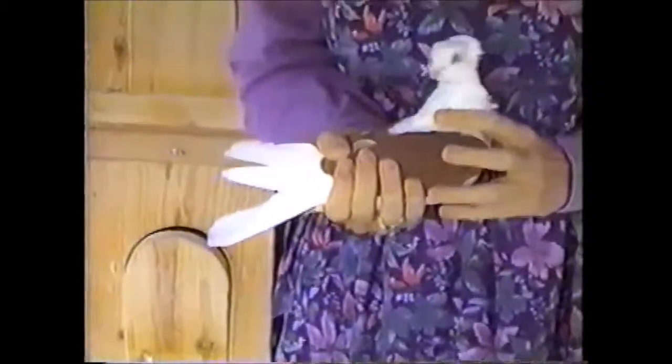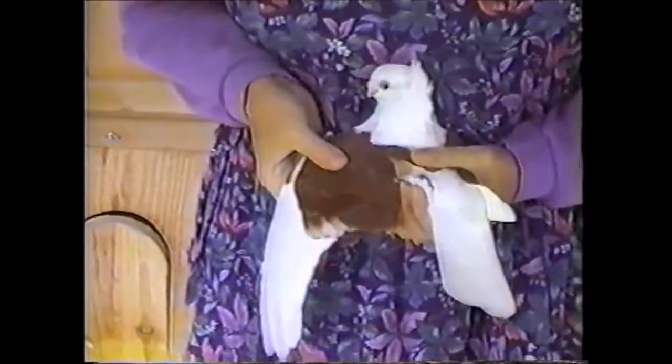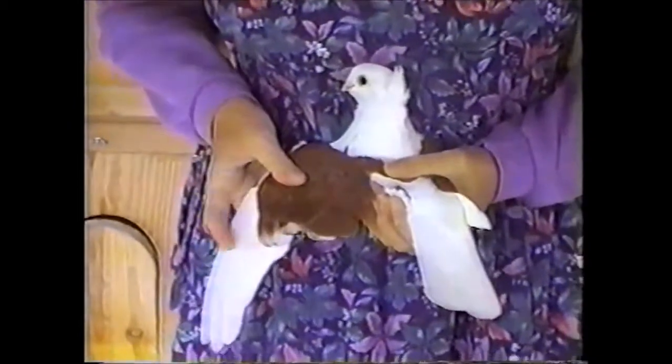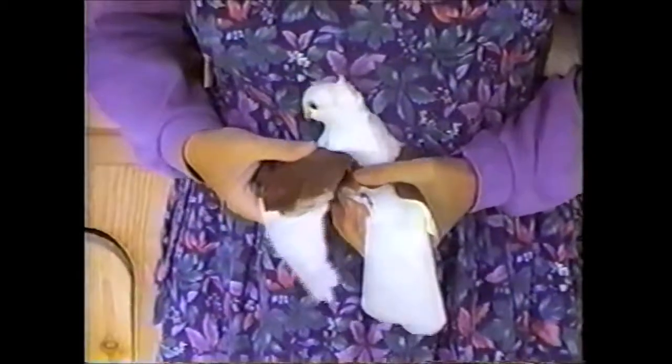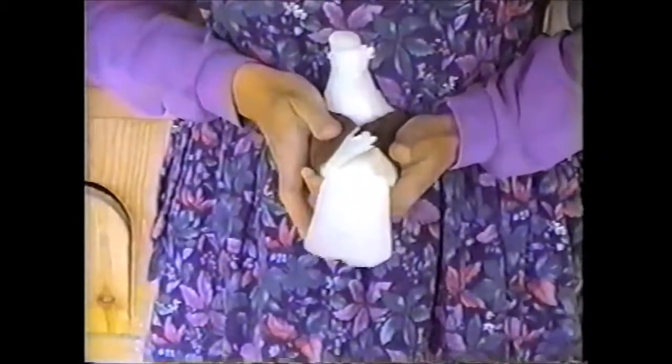And here's a very pretty and distinctive red color. This bird is also red, and she's T-pattern. T-pattern makes the red be very dark like this across the wing. Ideally, these should all be very red too, but this is a pretty nice bird. She has very clear color.